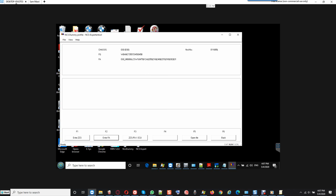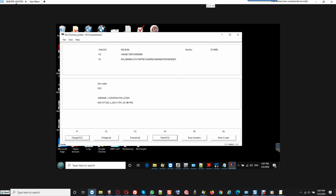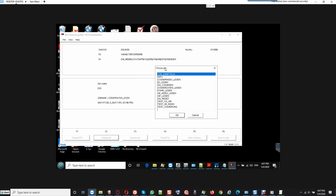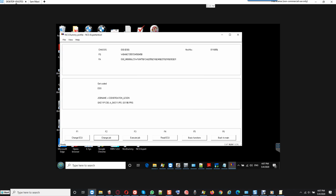And we're going to go back and process ECU. Process another ECU, the EGS. We're going to write the same thing to it. Change job. Oh, sorry. The EGS does not take an FA write. All right, we already coded the EGS, so we do not need to code it back with those files right here. So there's no FA write here.